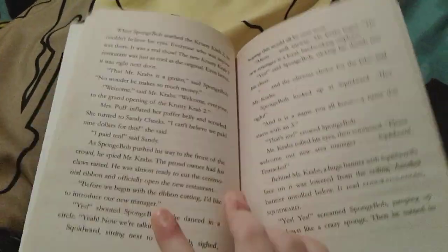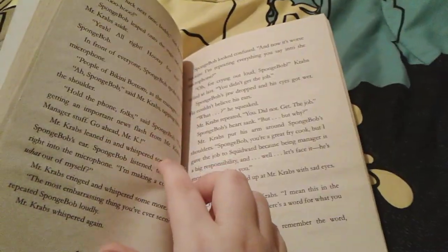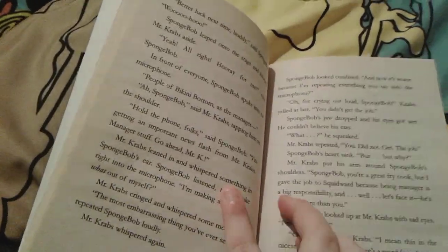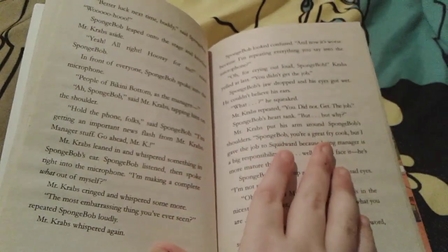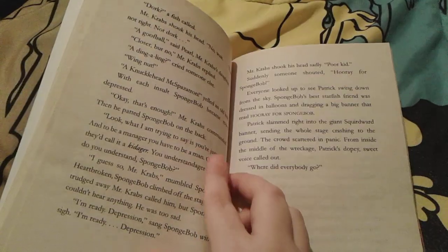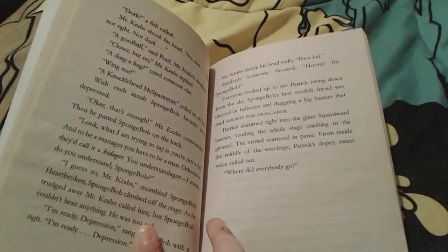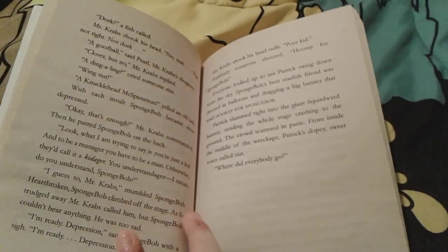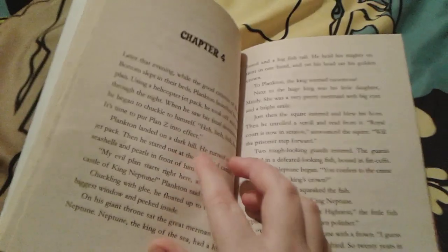Then it's finally time to announce the manager for the Krusty Krab 2, and SpongeBob is really happy because Mr. Krabs has given a lot of clues: the name starts with the letter S, and he's a very good worker. But apparently it's Squidward who gets the promotion, and SpongeBob doesn't get it. SpongeBob is devastated and goes into a deep depression, and apparently everyone thinks SpongeBob is a kid. SpongeBob goes home in a very sad mood, and then Patrick comes and had a big surprise. But since SpongeBob didn't get the promotion, the plan was ruined.